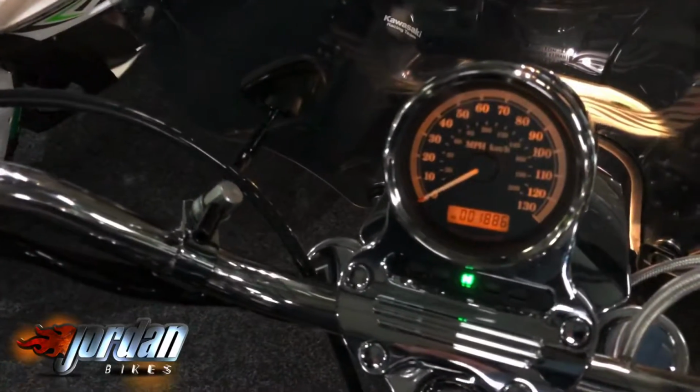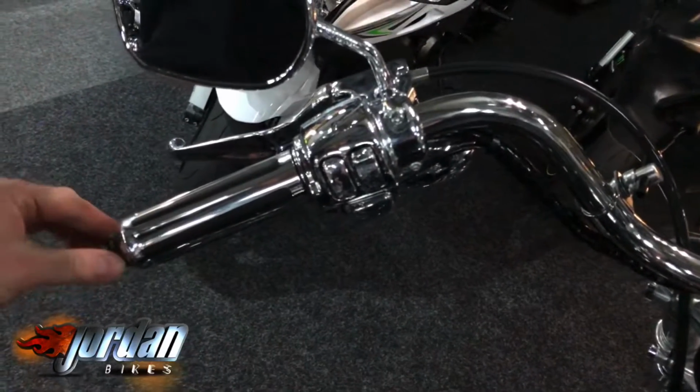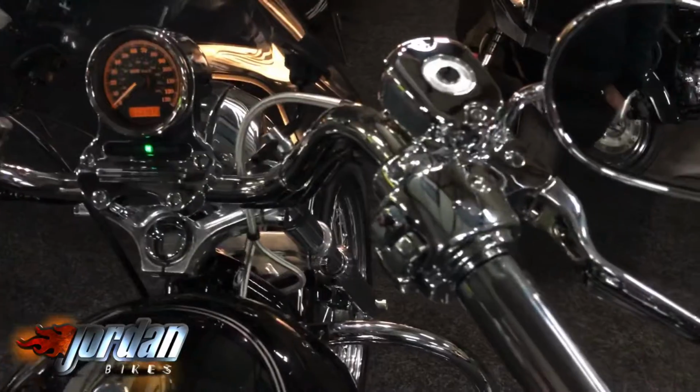Look at that, 1,886 miles. You just don't find them in this condition and this mileage. It's even got the Harley heated grips just on the end there. Nice little addition. All the switchgear, chrome. It is beautiful. Really is nice.